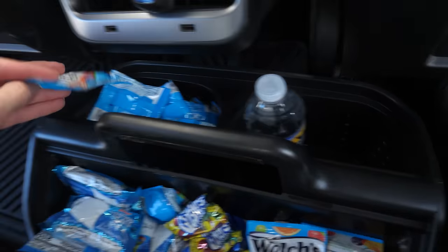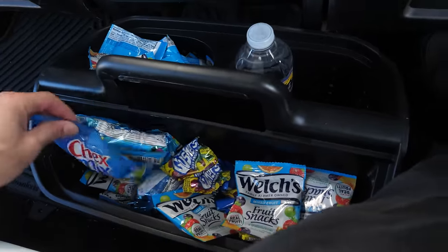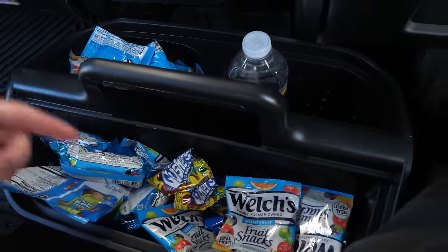There's a lot left. All the gummy bears are gone. All the Oreos are gone. All the Chex Mix is gone. Oh, we got one more Chex Mix. The Cheez-Its are the best seller for some reason, which I think there are some Cheez-It crumbs back here.